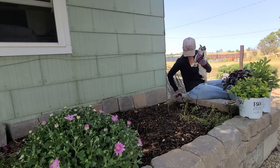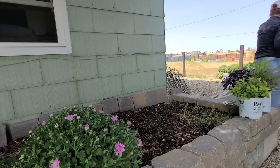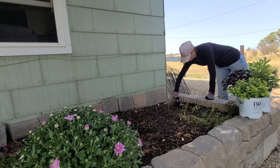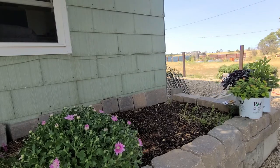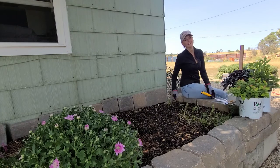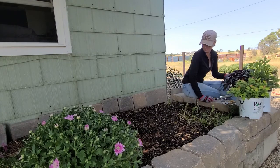Pooping in the flower bed. Oh. Okay, here we go again. The life of having pets.